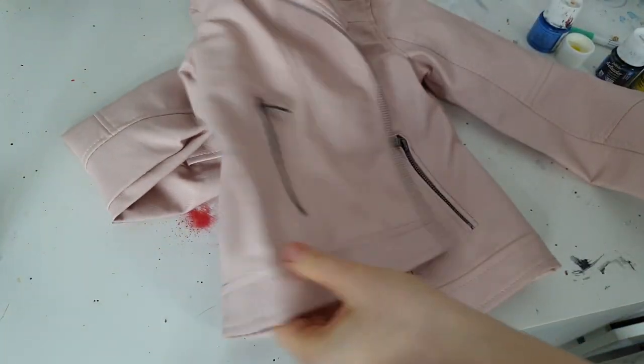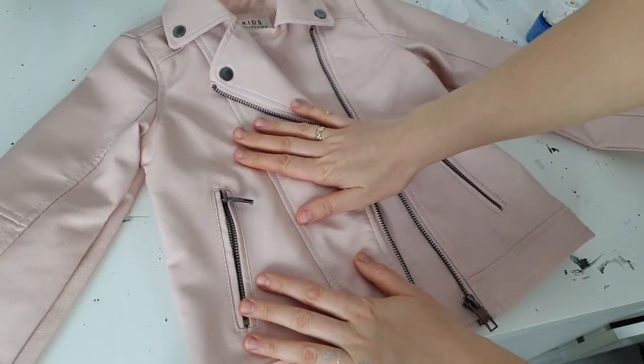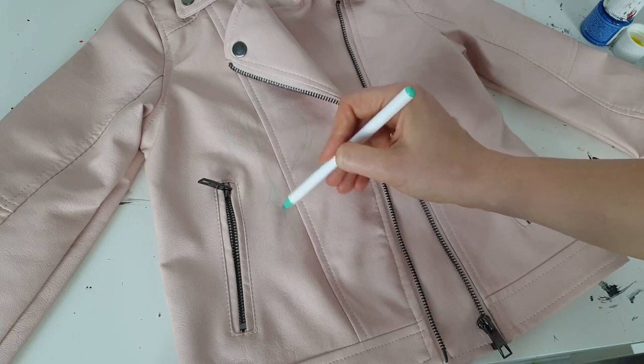And now I have the front side to customize, but I don't like to create too busy a design on the front side. Mostly I create such busy designs on the back side, and on the front side just some elements which will support the idea of my customization.